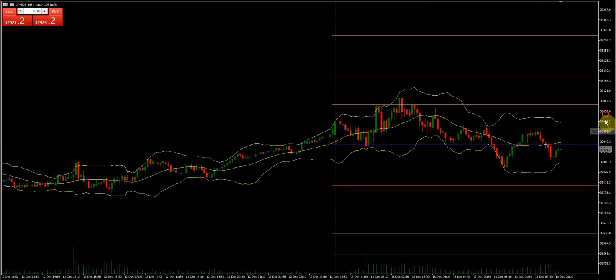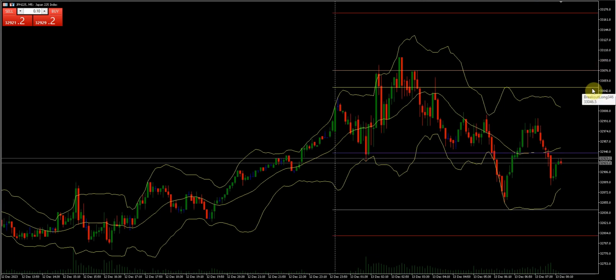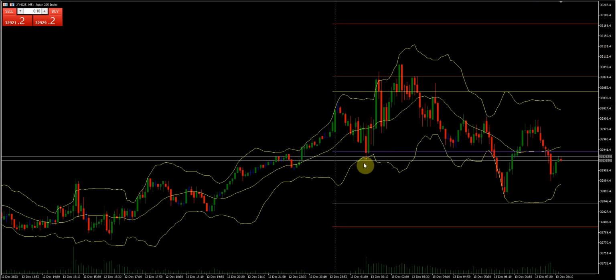And I do want to just cover the Nikkei, the JPN225. It's the Japanese stock index market, consisting of the top 225 stocks by market cap. And what happened was the market did come down, it touched the pivot, came up and went all the way to the R1 and some.